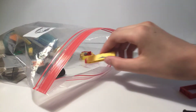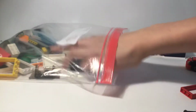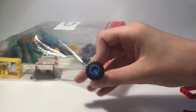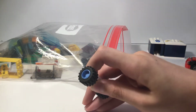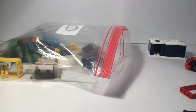Another pretty rare piece, and that's big 6x6 tile. I am going to take that sticker off. And then I also found a Ferrari horse logo. At first I just thought it was a regular horse. And then I found the light bluish, I guess, like almost, I don't know what you'd call that. I'm not sure what the official name is, but those are rare wheels, so I went ahead and got them. I only found two of them, unfortunately.